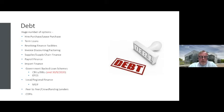There's also the Enterprise Finance Guarantee Scheme, from which CBILS really comes in the sense of its design and style. So it's a government and guarantee-backed loan scheme. There's also some local and regional financing in each area, most notably in the Midlands area, the Midlands Engine Investment Fund, or MEIF. And in addition to that, there's crowdfunding and peer-to-peer lending, and for smaller loans, some community development finance institutions, or CDFIs, that will typically lend up to maybe 150k, depending on the nature of the project.